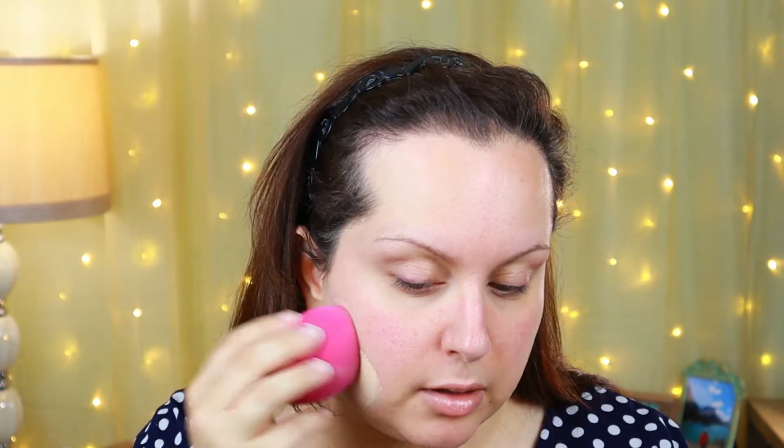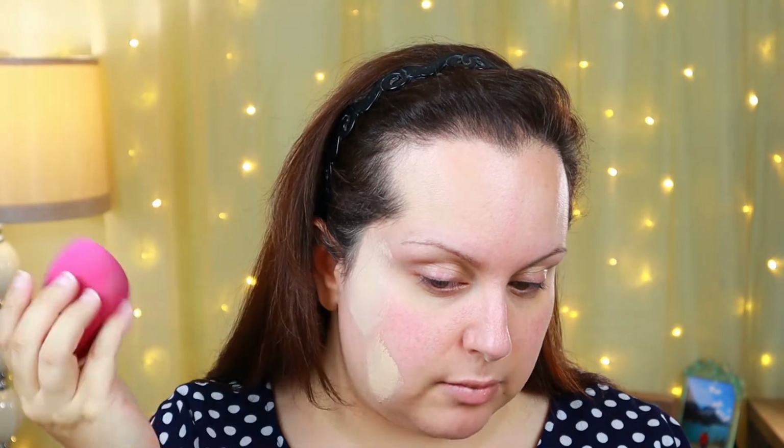Okay, it has a nice consistency. And I'm just going to go in with a beauty sponge. It does look like it's going to be a little bit light. Let's see. Yeah, it's a little light, but once it's all applied, it might blend in nicely.